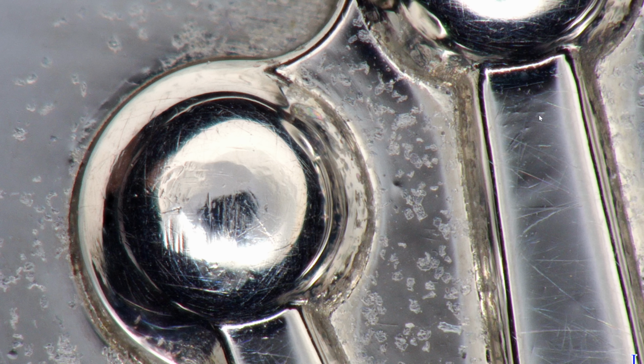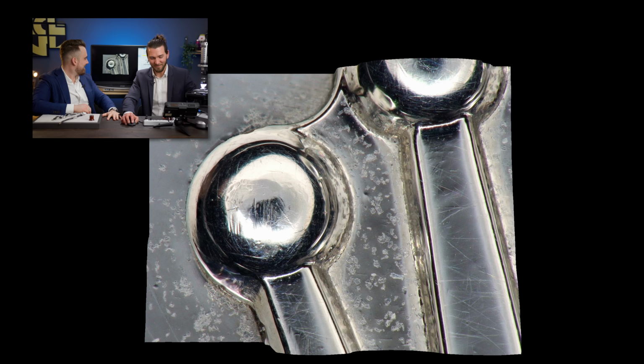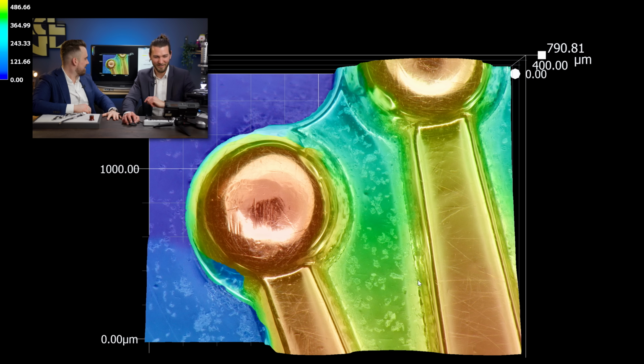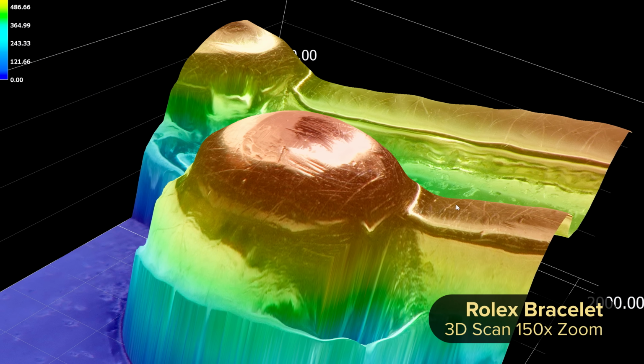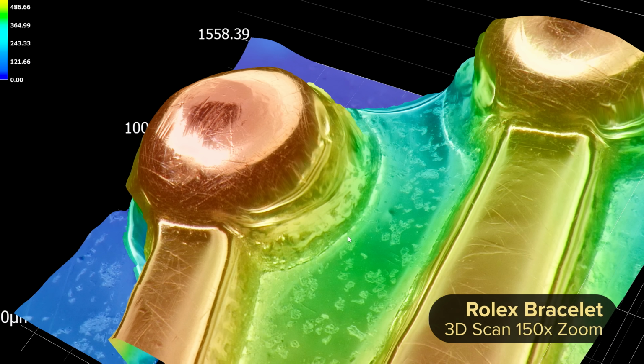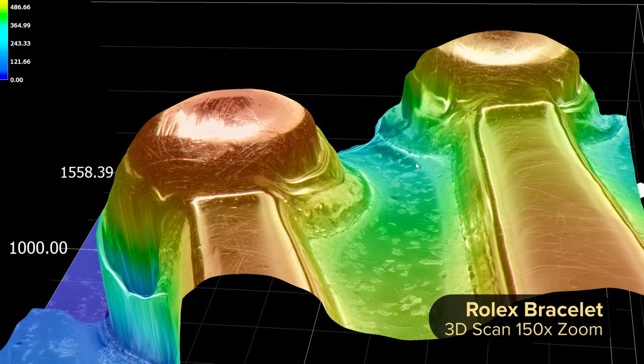So these are not skin particles, but dents. A bit of everything, huh? Yeah, it's hard to say at this magnification. Pretty sick. Let me do this. One click. And look at this. So, wow, it's a mountainous region in Switzerland. He's already in the mountains on vacation. What did you do here?